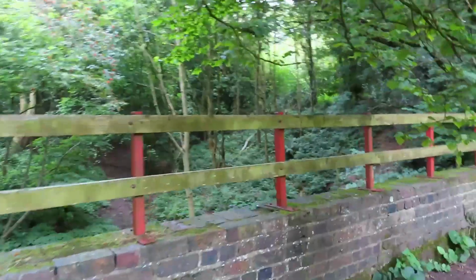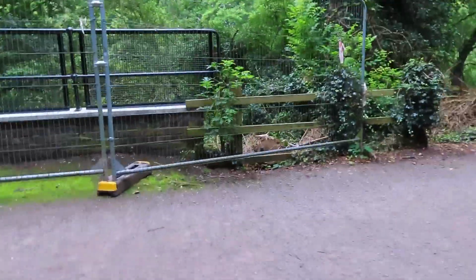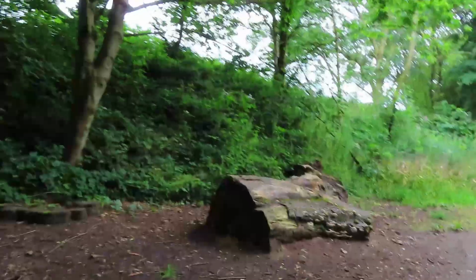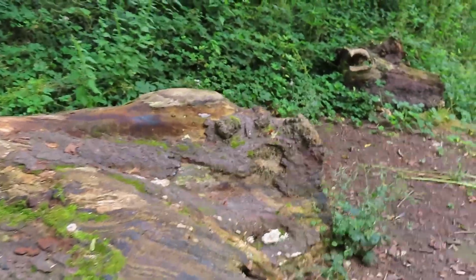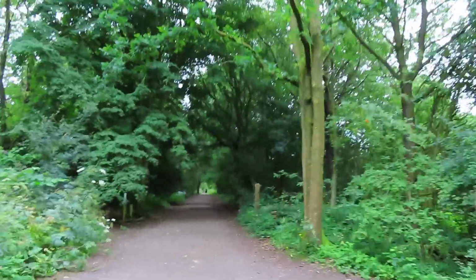We do come to a little bridge over a, I don't want to say a stream, but there's no stream. But they have put a brand new top on and railings. We've got another seat here. They do leave trees to rot for the wildlife. You can see this one's got all sorts of things growing on it. And another one there, so they've not just abandoned it. It is purposely left for the wildlife.